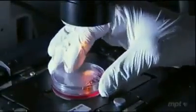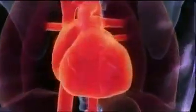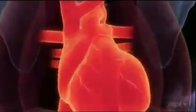But how do you make an organ without a body to build it in? We've been growing cells in the lab for decades, but they just sit around in flat layers or clumps. So how would you coax them to form a three-dimensional organ like a heart, with chambers, valves, and blood vessels? Maybe it's the same way you go from this to this.